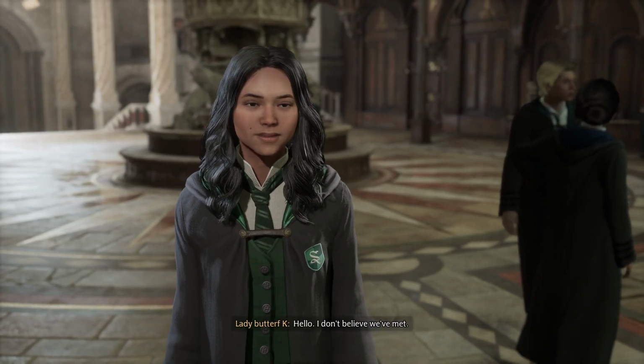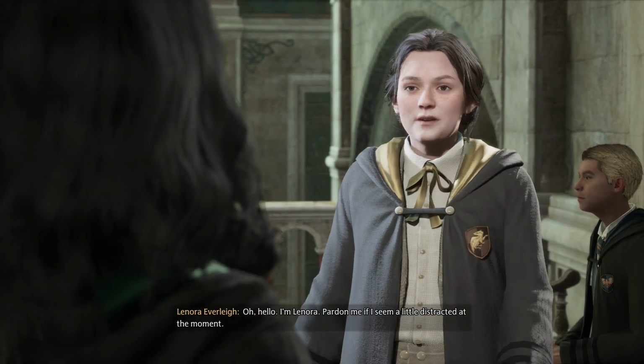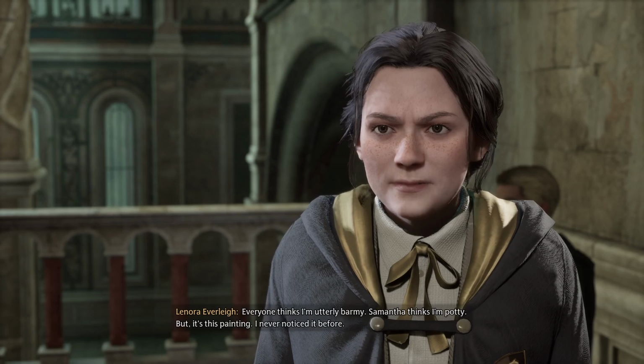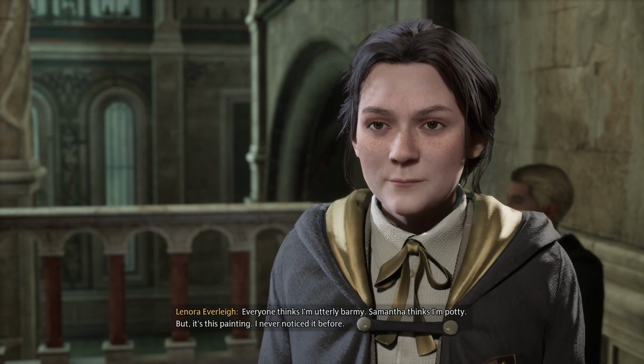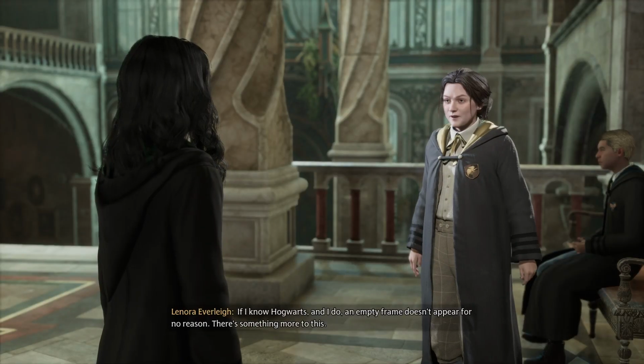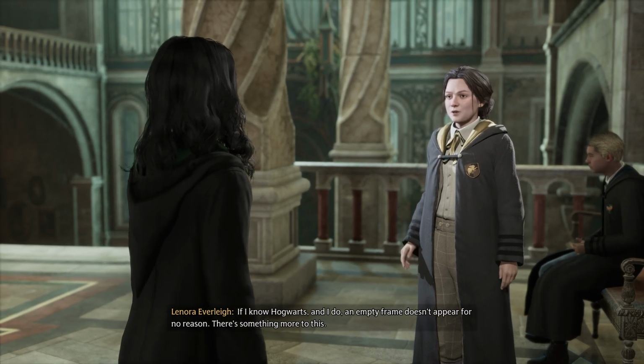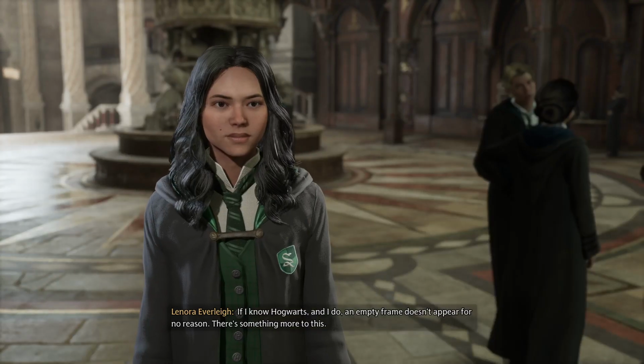I don't believe we've met. Oh, hello. I'm Lenora. Pardon me if I seem a little distracted at the moment. Everyone thinks I'm utterly balmy. Samantha thinks I'm potty. But it's this painting. I never noticed it before. If I know Hogwarts, and I do, an empty frame doesn't appear for no reason. There's something more to this.